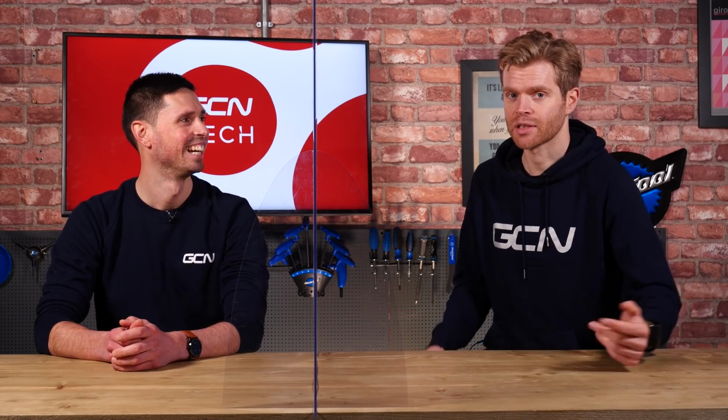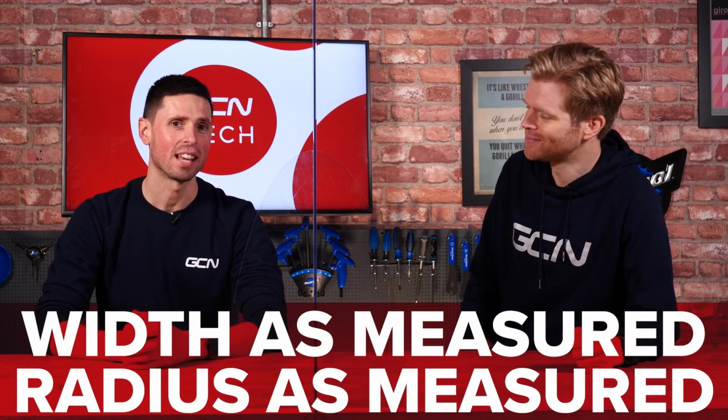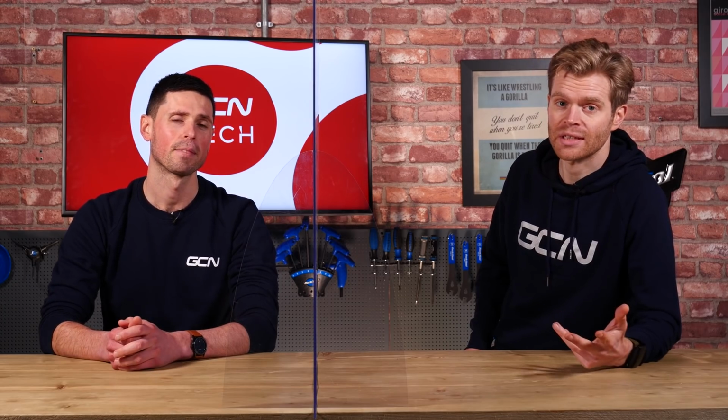Next on our list, WAM and RAM. But what's WAM and RAM, I hear you ask? Alex? Well, it's width as measured and then radius as measured, and it's a sort of standard that 3T have invested in. It's to do with tyres basically, and the width of them depending on what type of wheels you're using. So people often wonder what size tyres they should get, and if they're buying a new set of tyres, they wonder, are these tyres going to fit on my bike?